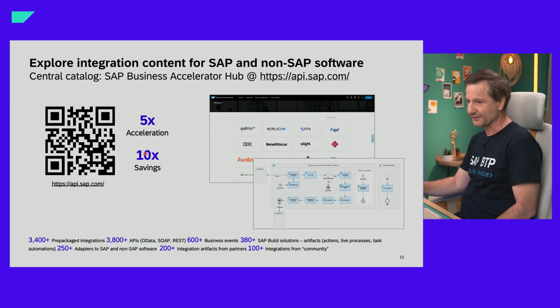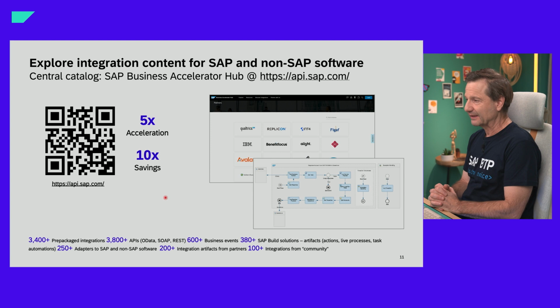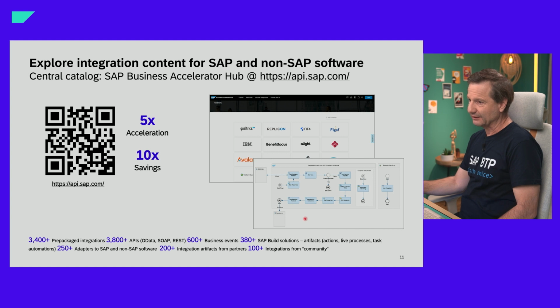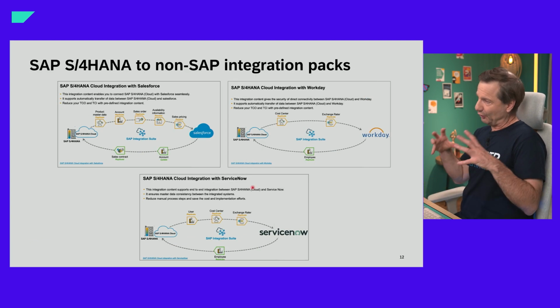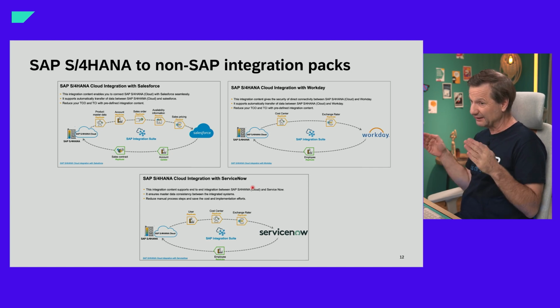The more complex an integration scenario is, the more money and time customers save using this prepackaged content. But in average, 5 times faster, 10 times cost savings, times 3,400 examples where we deliver prepackaged integration content, so you can save a lot of money and time using the prepackaged content, again with the majority of non-SAP integration scenarios. You can see also a lot of partner solutions delivered here on the SAP Business Accelerator Hub. Also beyond these pure adapters, we ship also prepackaged integration content for end-to-end integration scenarios.